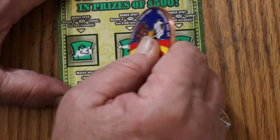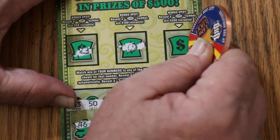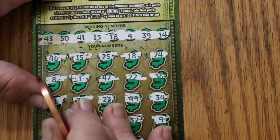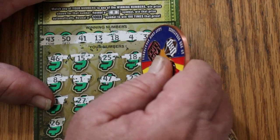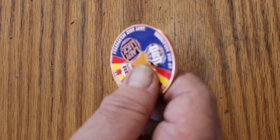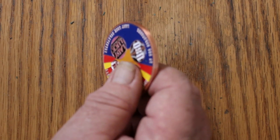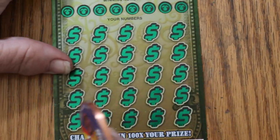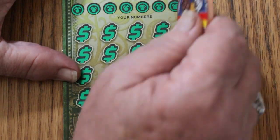A bell, an orange, and a pot of gold. All right, here we go with 18. $30. We're on. We're no longer a dry session. Okay. Ticket number 2.